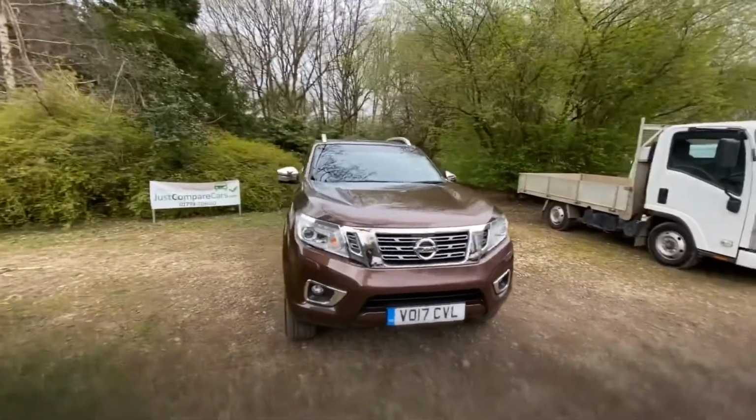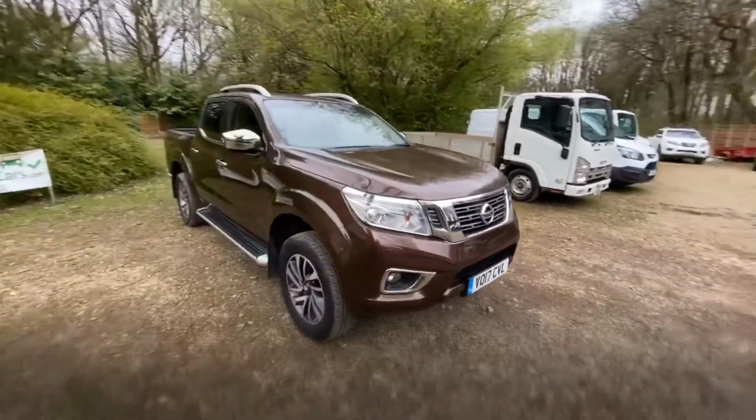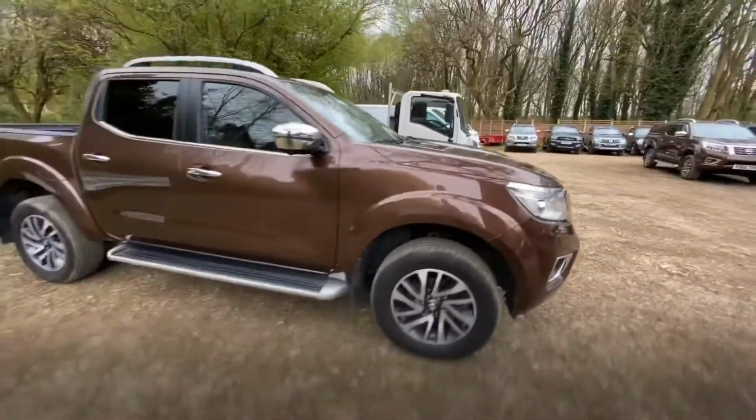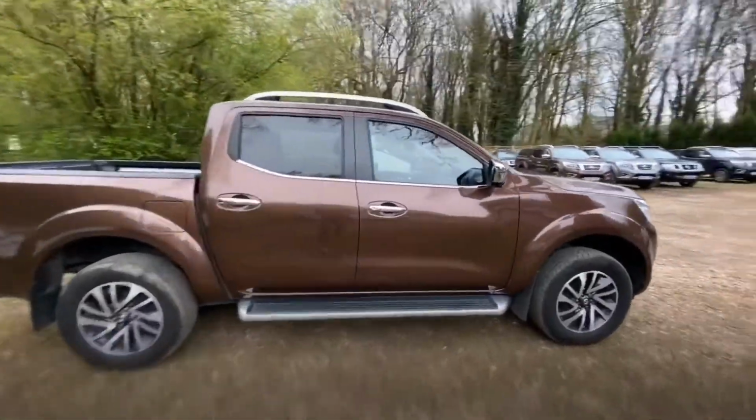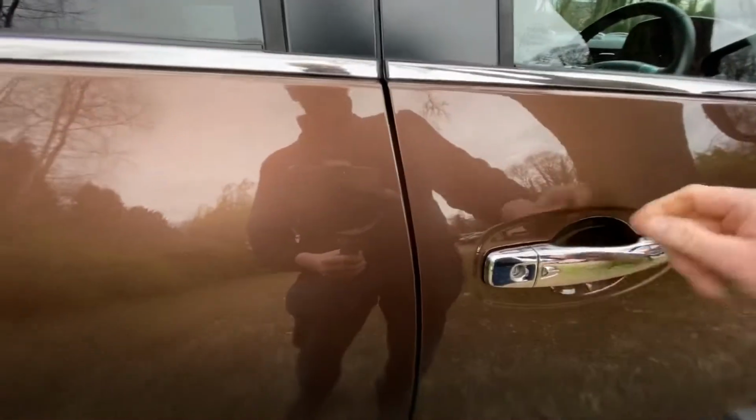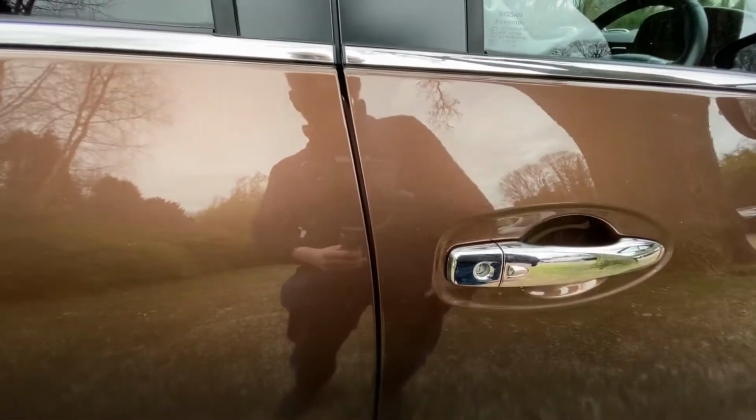I personally love this colour, I think it looks great. I realise it's Marmite to a lot of people, but as I say, I really like it. Okay, so I mentioned that this is a Tekna. So keyless entry, keyless go. As long as you've got your key in your pocket, you can press that button. That will open it and also lock it.